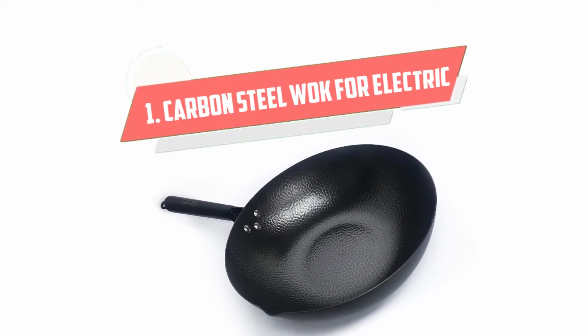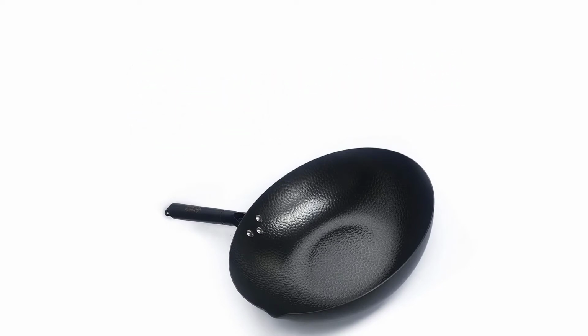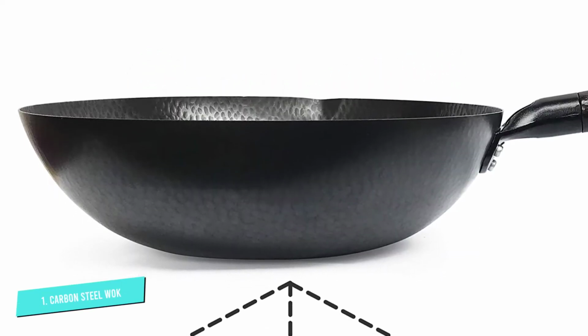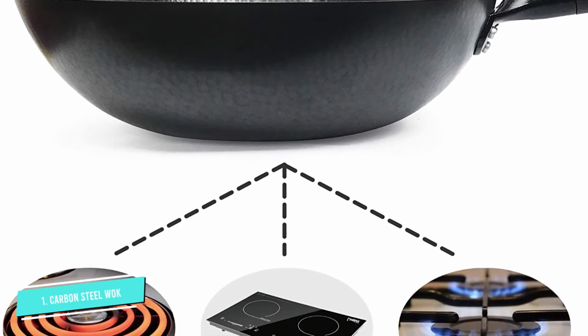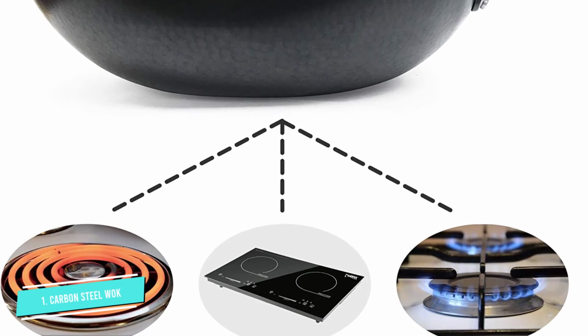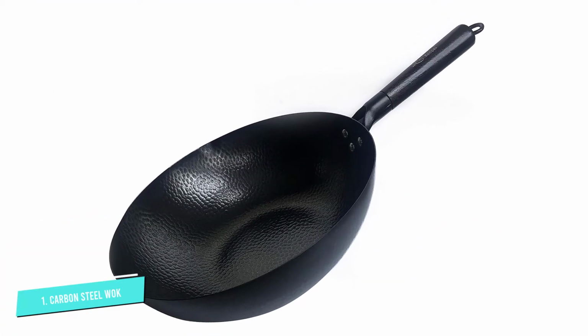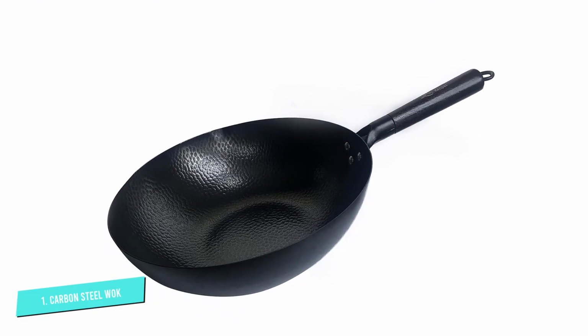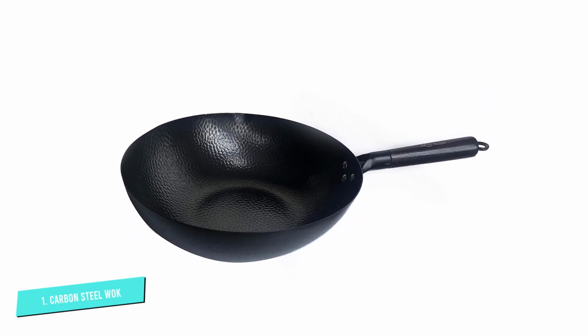Number 1. Carbon steel wok for electric. If you prefer an electric stove or induction cooktop over gas, then this carbon steel wok is for you. The shape of the cookware is such that it fits perfectly on flat cooking surfaces. Be it electric, induction, gas range, or other heat sources, you'll get the best results every time.